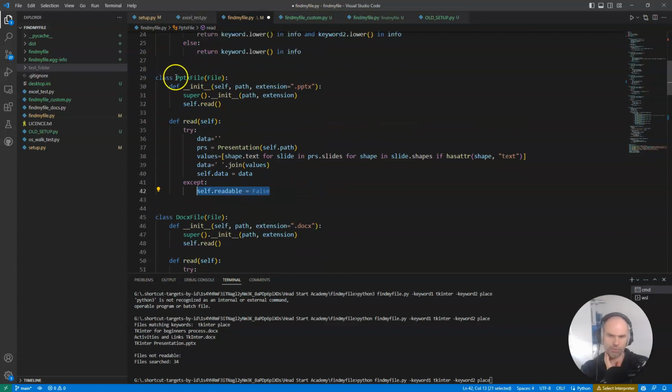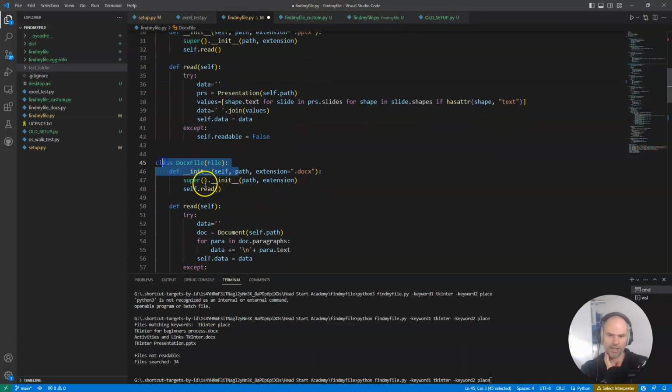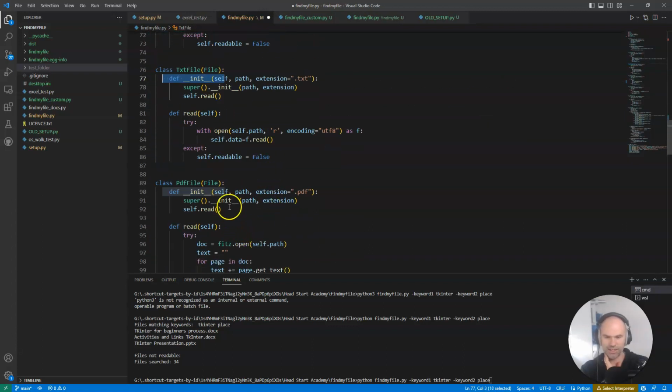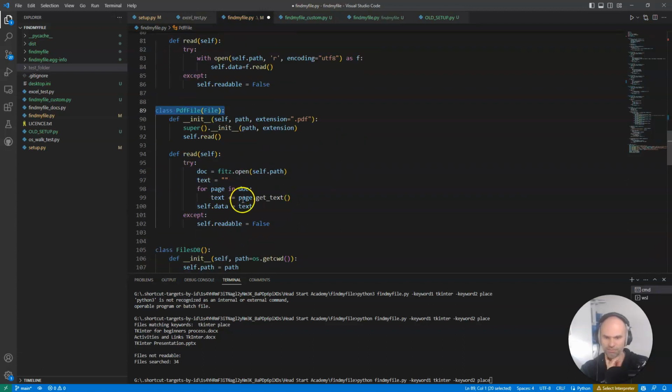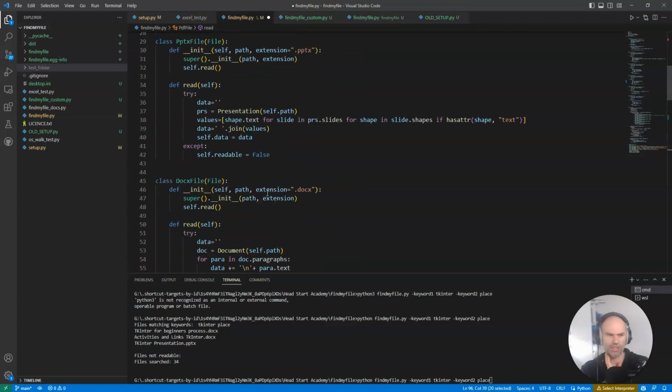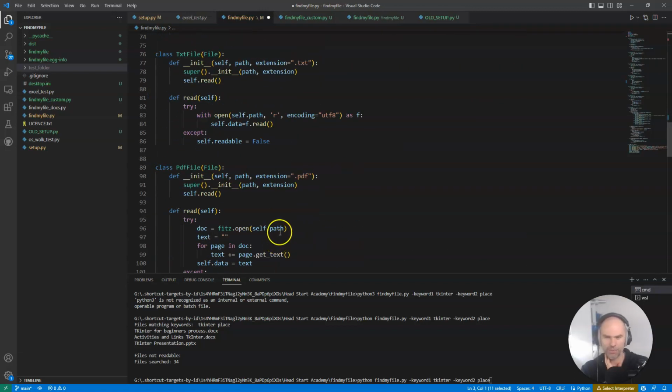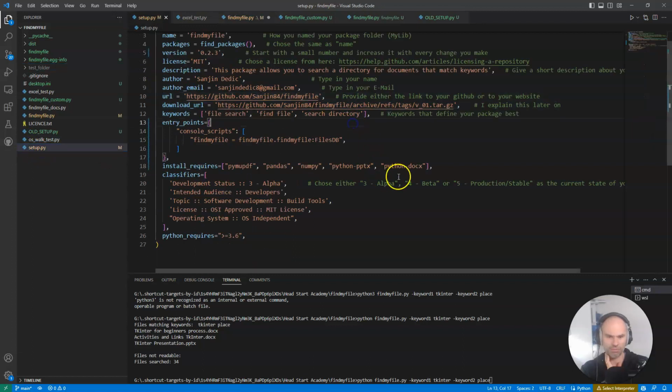And the same thing goes for the others: PowerPoint is one library, docx is another library, Excel is another library, and TXT is easy. Everybody knows that, or I think everybody knows it. PDF uses PyMuPDF, and PyMuPDF accesses something called fitz. If you pip install fitz, it's not going to work, so you've got to be careful. You import fitz, but you pip install PyMuPDF. If you look in the setup, you're going to have the requirements, so these are the packages you need to install.